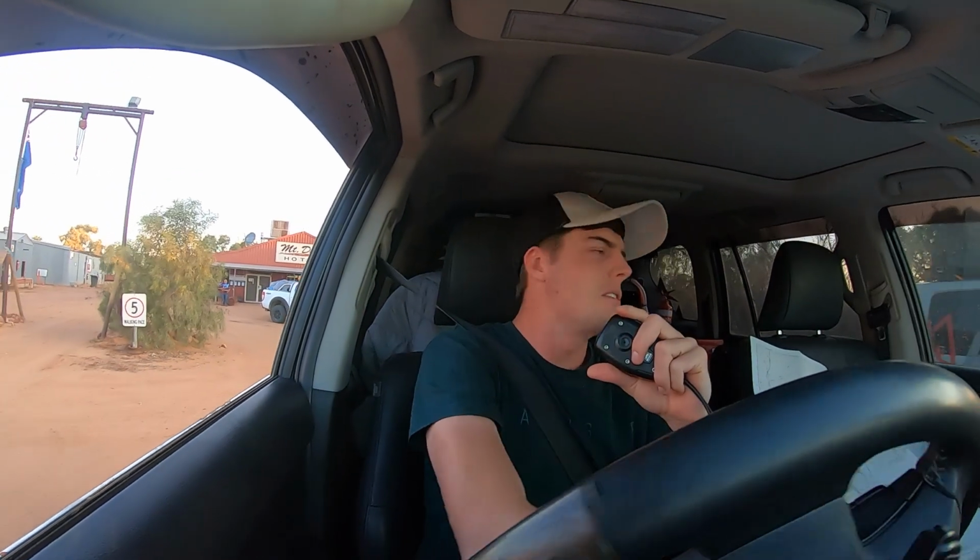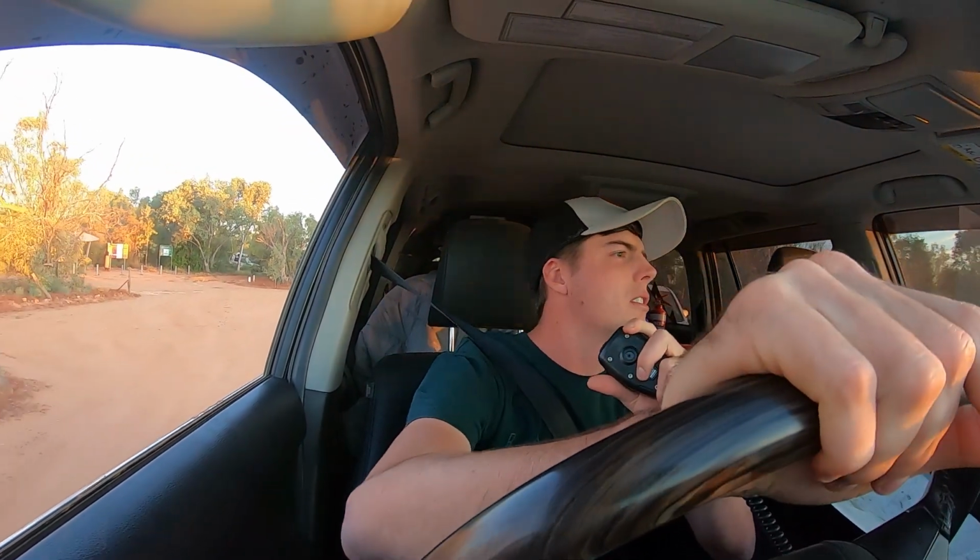Alrighty boys, we just made a good discovery there at Mount Dare that the Lambert Centre of Australia is only 133 kilometres from here, so very achievable. Sounds like a good camp. So we'll turn right here, eh? Yeah mate, towards Finke, and then we turn left.